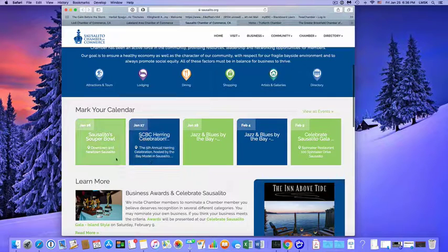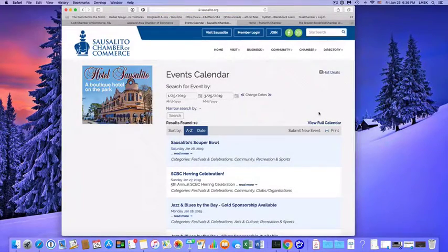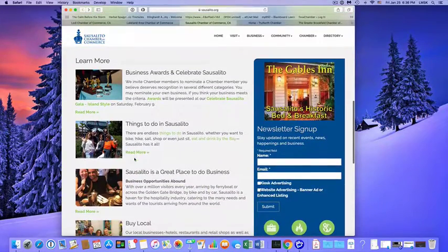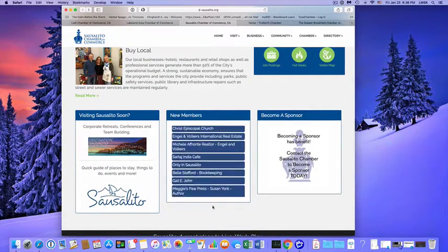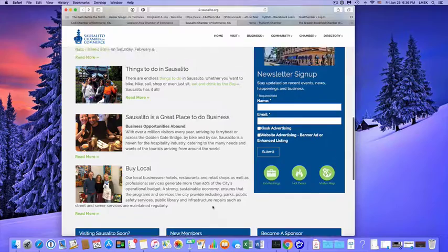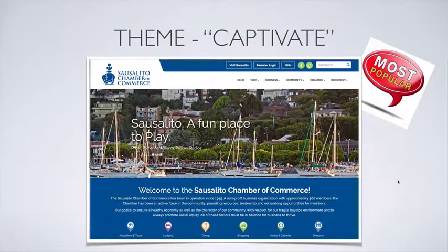This calendar, the Mark Your Calendar, has the events side by side in little blocks. If you want to view all the events, you click on there. And so I'm just scrolling down. We can get our newsletter sign up on there. They have scrolling new members. I know we haven't had that, and that's something people like. So this is a nice theme. Again, this is Captivate, which is the most popular.